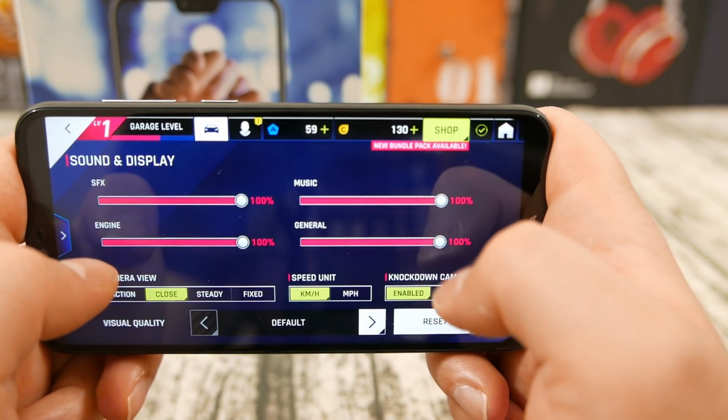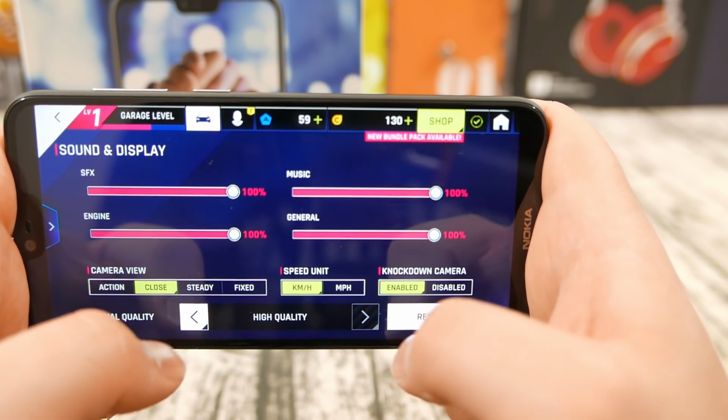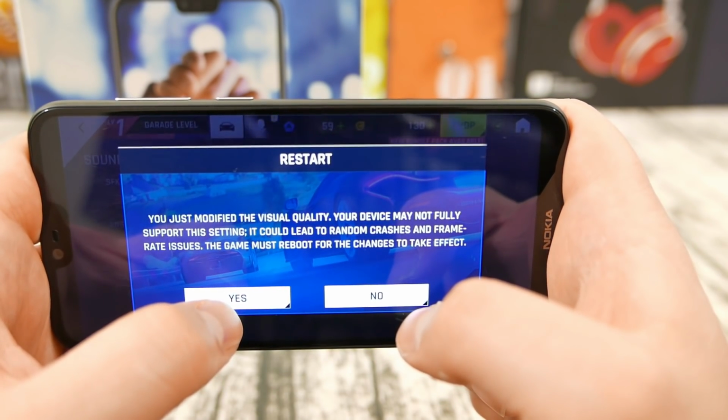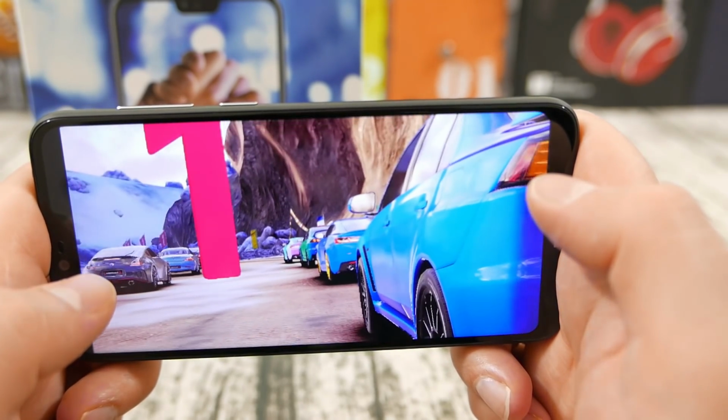But what about gaming? Here's me running on high quality settings one of the best looking and latest games on Android. That's right, I'm a review channel that actually reviews with the latest content. This is Asphalt 9, and as you can see, the graphics are absolutely gorgeous.